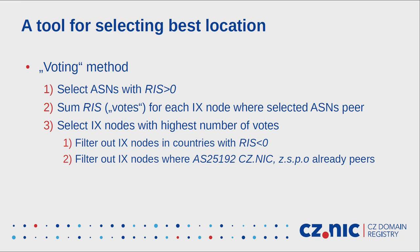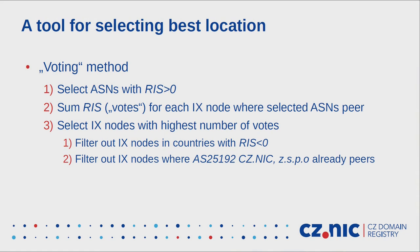So once we have the RTT impact score computed for networks, we combine it with the peeringDB data. So we are able to select locations where networks with RTT impact score above zero peer. This is basically kind of voting: each network votes for the nodes where it peers, and the number of votes equals the RTT impact score computed for that network. And at the end, we do some filtering.